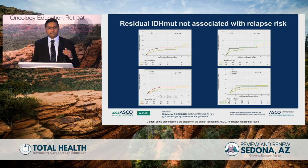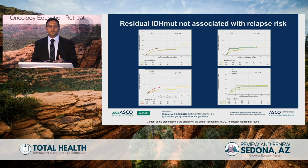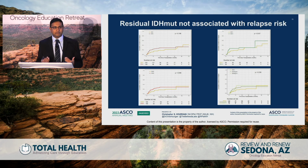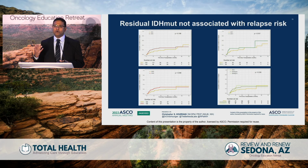And this is a lesson that's sort of extended from a previous study. So the so-called DAT mutations, which are DNMT3A, ASXL1, TET2. If these mutations are present at the time of remission, they actually don't mean anything. They don't predict for overall survival. They don't predict for relapse-free survival. And similarly, the presence of the IDH1 mutation does not predict for this. Why is that? We think that the reason for this is that this is maybe part of their clonal hematopoiesis.